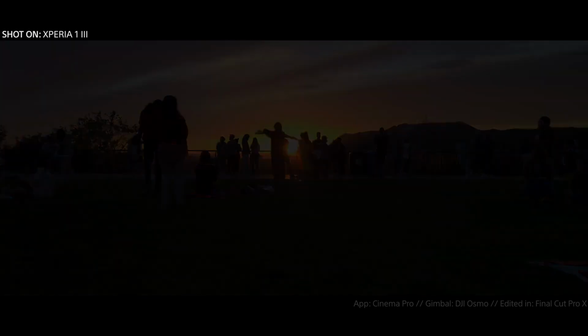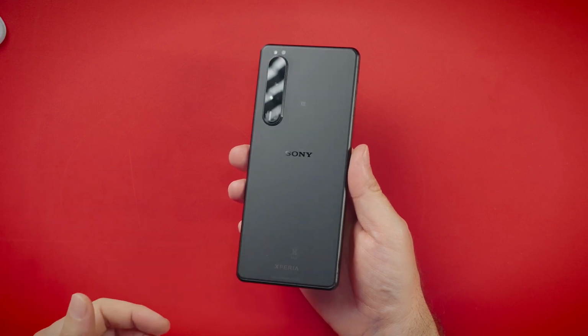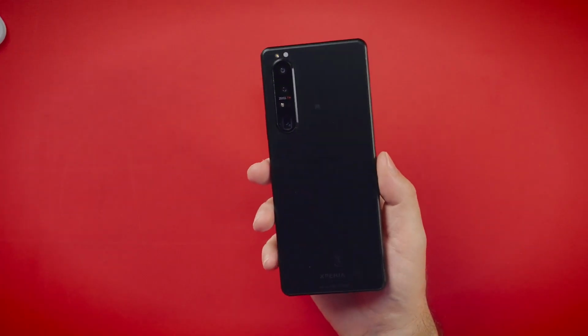The design of the phone is once again very elegant. Matte backside gives this phone a prestigious look, but it is slippery. I mean, I thought Xperia 1 Mark II was slippery, but this one is on another level. It's like a fish trying to get out of your hand, trying to get back into the water.